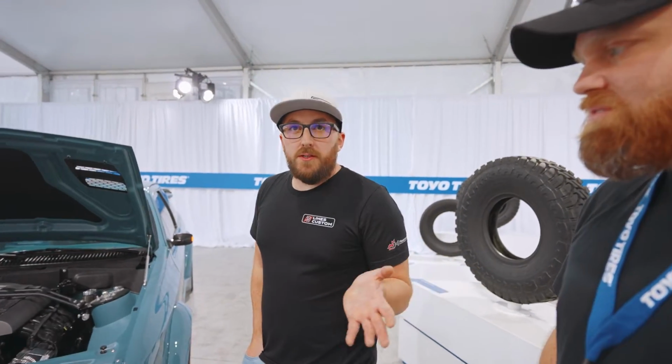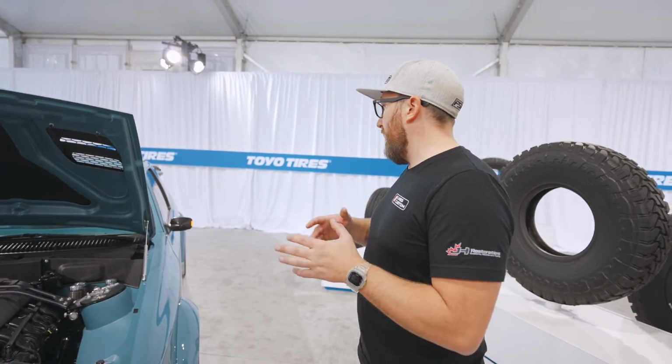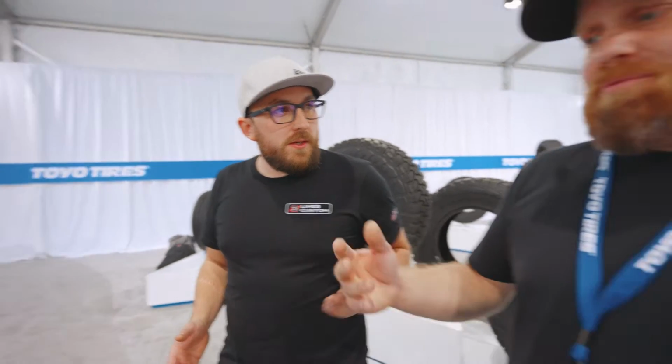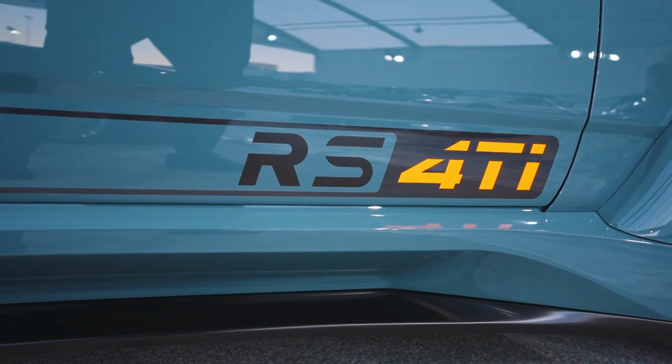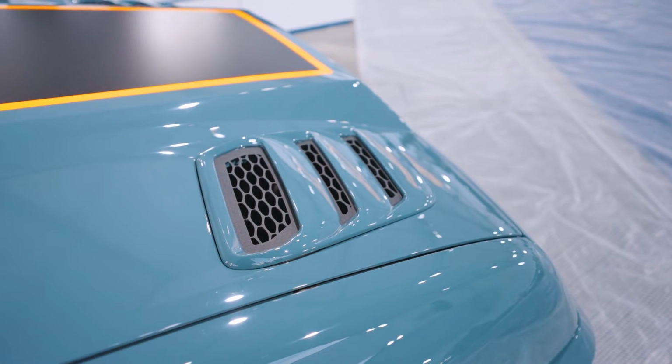Jordan is the engineer behind everything, so he built everything from the front suspension to the rear suspension as well. We have a couple other guys at the shop that did a lot of the panel fitting and all that kind of stuff. There's lots of guys involved in it. We're just the one showcasing it.